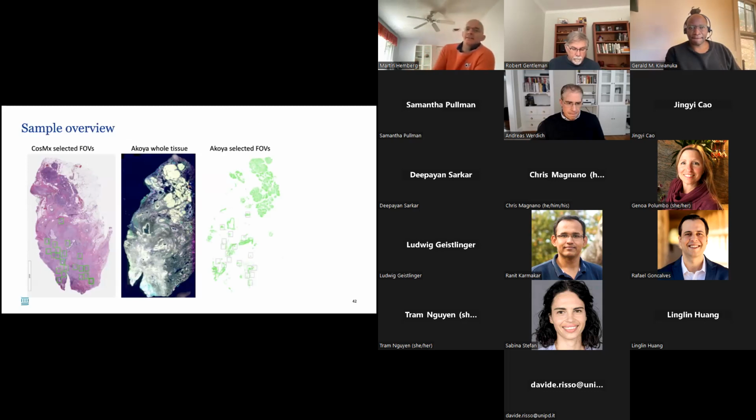So here's an example of what this data looks like. Here's the H&E slide with the FOVs selected for CosMx. The Akoya is nice because it actually gives us the whole tissue and not just the FOVs, but for the purpose of this, we'll mainly be focusing on the FOVs, where we have overlapping information from the CosMx panels. And here in green, I've highlighted what we call malignant cells, so you can get a chance to understand what that looks like.